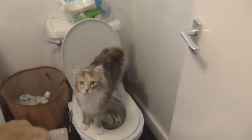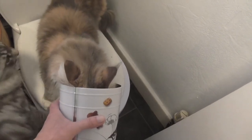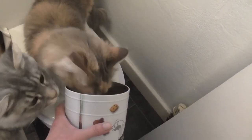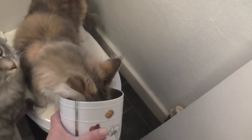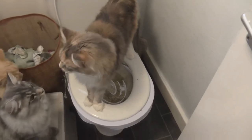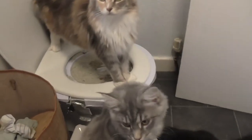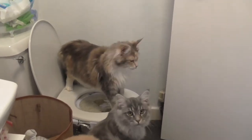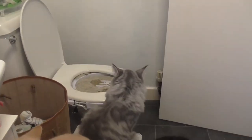You're learning that if you stand on that toilet, you get a treat, don't you? Yes. Let me take one. No, you don't take the other box. You don't let somebody else on the toilet. I don't know how long this is going to take, but it's costing me a fortune in litter. So she's off now, and let's see if I can get Sylvester.